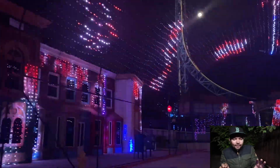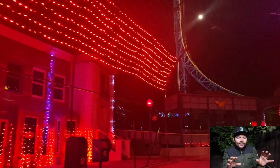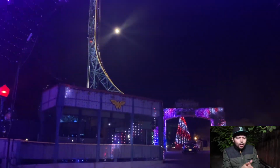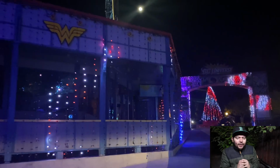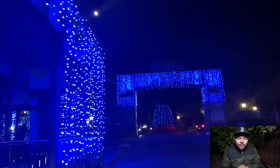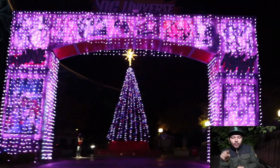Look at the top. Look at the sides. Look at that. Look at the way they were able to sync everything. And even the shop right here in the front, it's really cool the way that they have a whole theme going here with these American colors. And even right here, this next section, look at that shape. It's outlined with a bunch of Christmas lights.